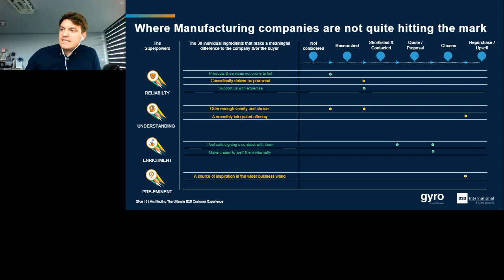And this is what it looks like in terms of performance. So we've got products and services not prone to fail. That's a green, so companies are doing well there. Interestingly, offering enough variety and choice. This is something where there's inconsistencies, so room for improvement, and again, room for differentiation for some manufacturing companies that can get this right. Also, consistently delivering as promised is something that people see inconsistencies with.